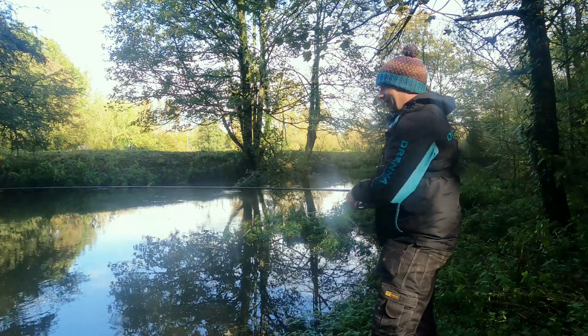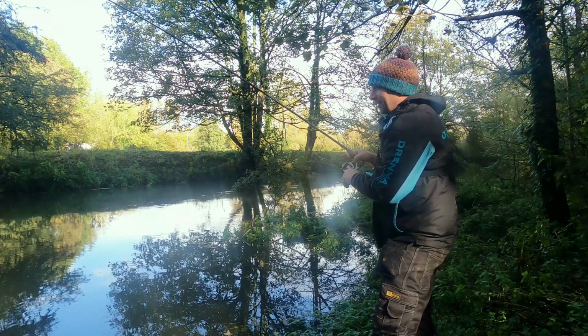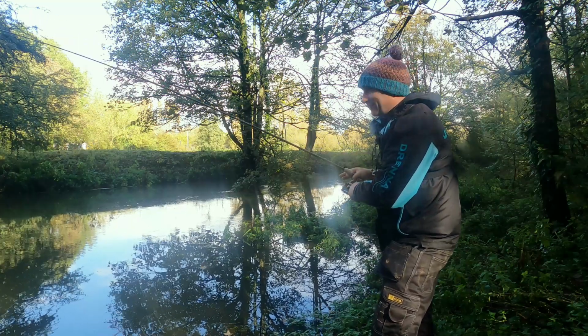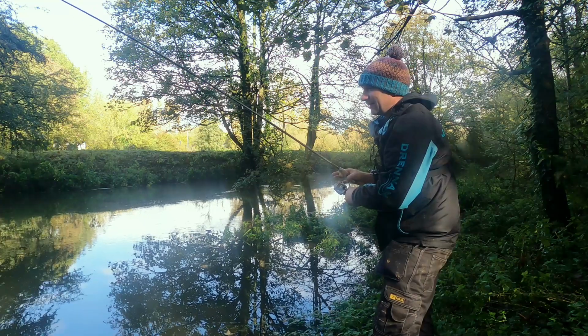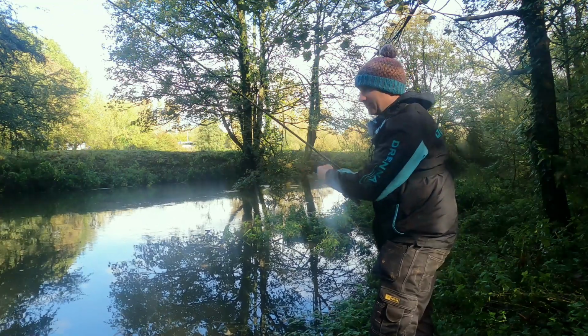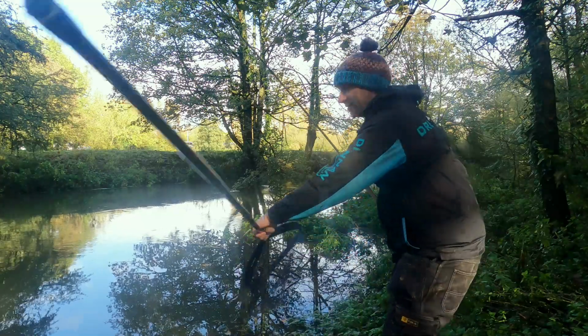I'm using my acolyte, which I haven't, oh there's a fish, which I haven't used for quite a while. I've been using my little short rod and this feels massive. It's a good fish. I think it's another dace. It is a good dace. Could you pass me the net please, Ollie? Well, you want to do the honours? No, we've got it.